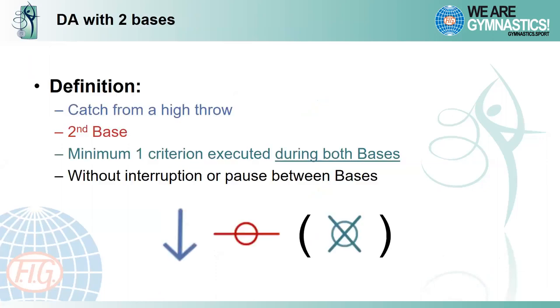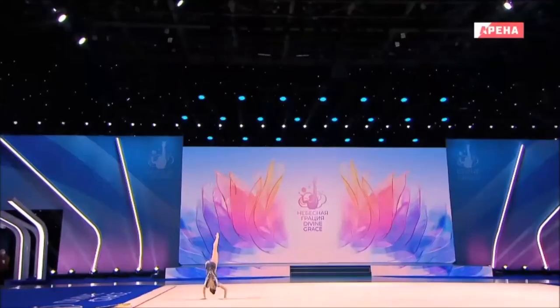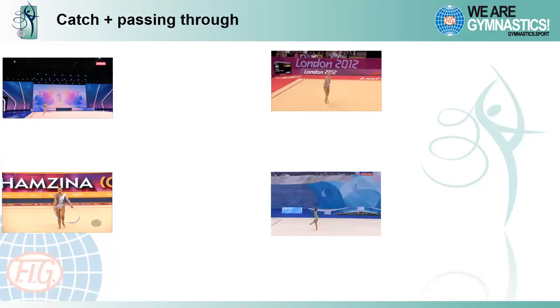DA with two bases. Catch from a high throw, second base, minimum one criteria executed during both bases without interruption or pause between bases. Okay, this is not valid for boomerang and small throw and catch with a rebound. So here we have catch plus passing through without hands outside visual. Okay, this is the two bases together. Catch with passing through. They have the criteria together.